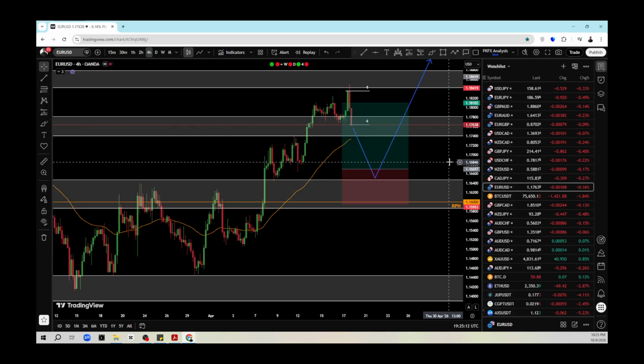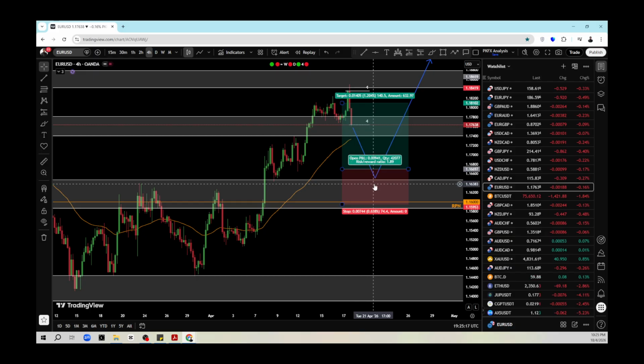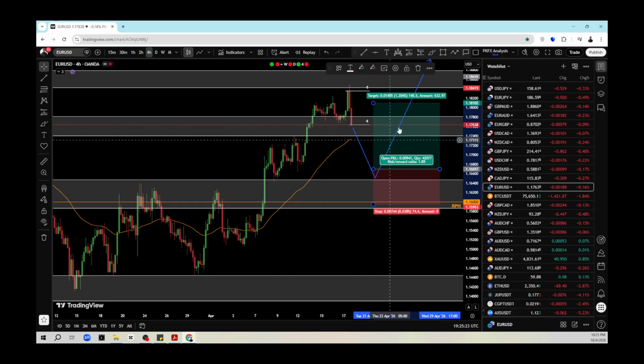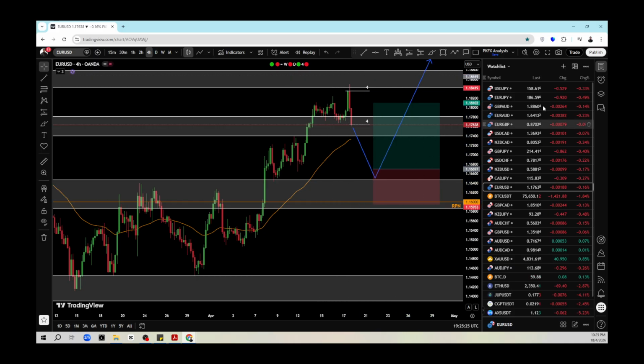And finally, EURUSD, also not the greatest trade out there, but I'm also looking for a pullback to have a good buy, right? So let me just adjust this something like this. Let it pull back first before I consider a buy. So those are the currency pairs that I'm focusing on for next week.